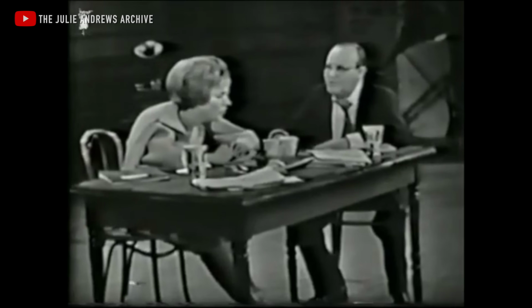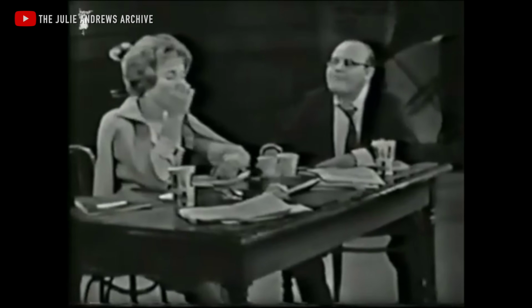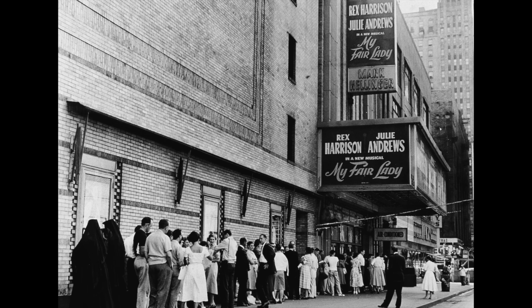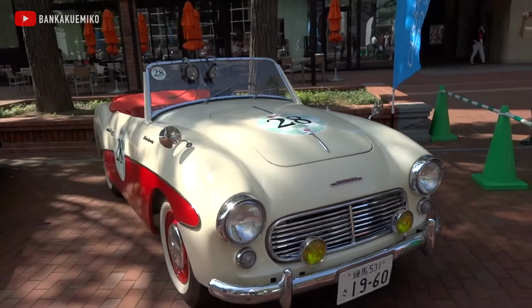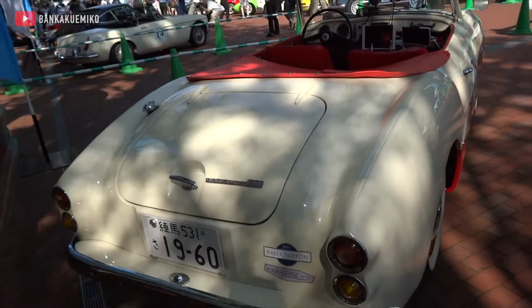And that show left such a lasting impression on Kawamata-san that he decided he needed to go back home and tell everyone about it. He had an idea. If he could name a line of cars after My Fair Lady, then maybe the Japanese public would associate the success of that Broadway show with the success of his cars. I don't know if that really worked, but nevertheless, the SPL 212 went on to sell 281 units through 1961.